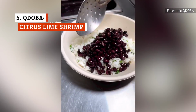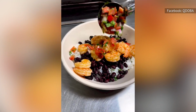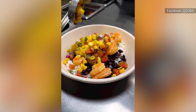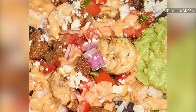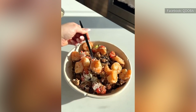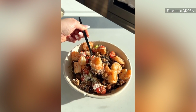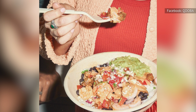The citrus lime shrimp exploded in popularity when Qdoba first debuted the dish in 2022, and it's not hard to see why. It's a killer combination, particularly from the Mexican chain's well-established record of fresh cooking. Prawns have a knack for turning into rubber if left sizzling too long in the pan, but these ones stay firm and juicy even when suspended in the light sauce. We will point out that the citrus lime shrimp, while flavorful, has an obviously strong tang.